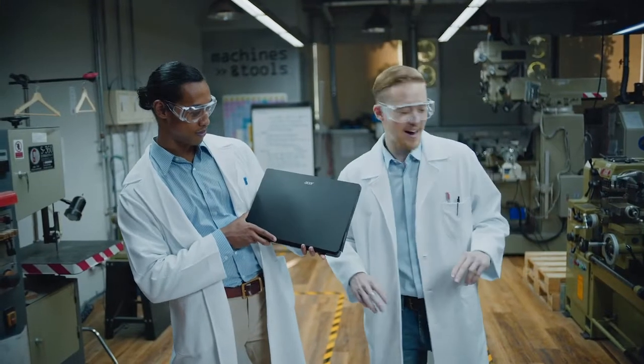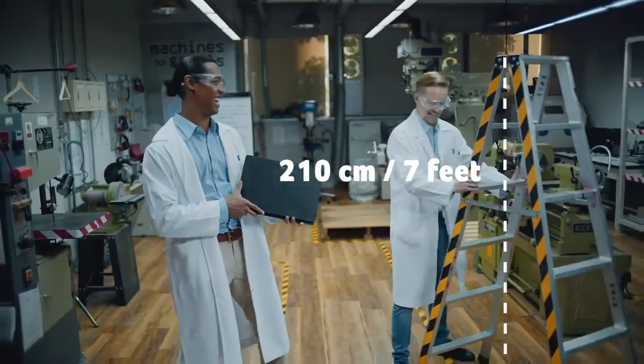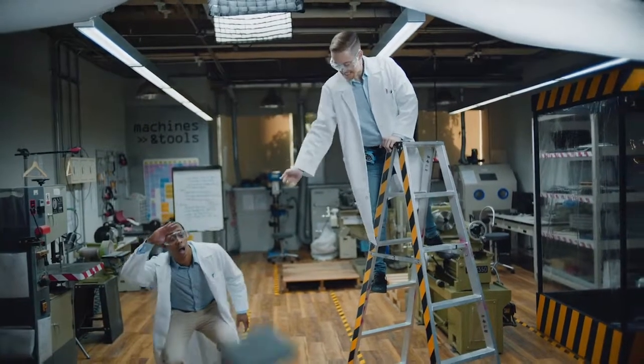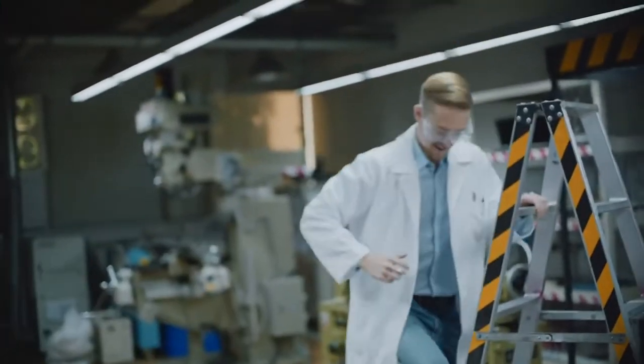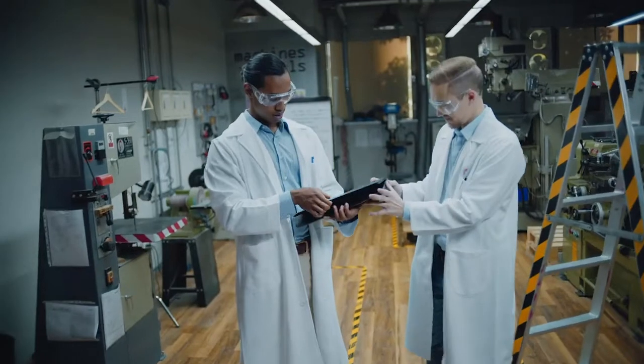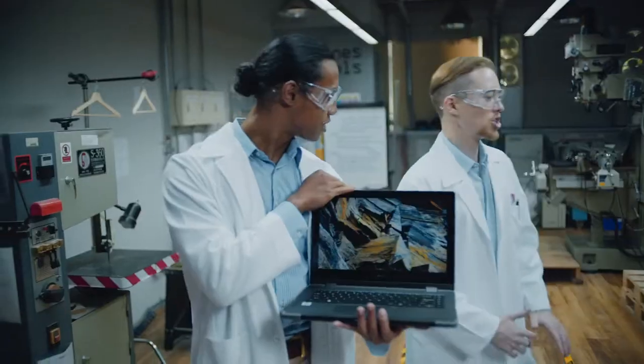I think we should kick it up a notch. Step it up a notch. 3, 2, 1. I think it's fine. All right. This thing is a beast. Beast mode.